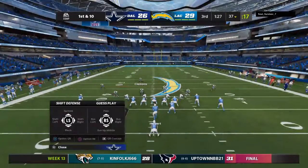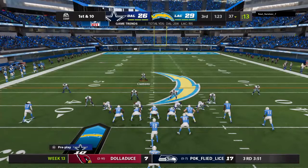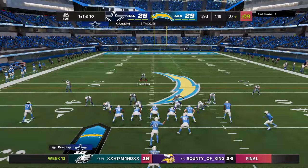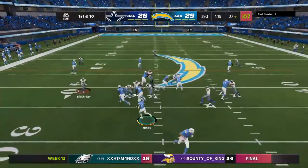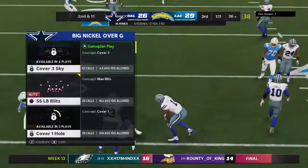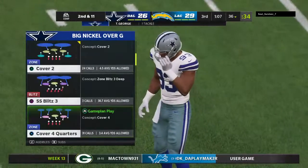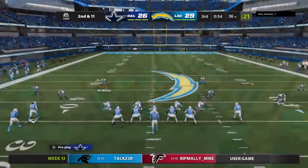One play has him to the 37 here for first and 10. They run the counter. Hines. And this has been a familiar sight all afternoon as they stop him behind the line. Officially, it's a one-yard loss. That's going to bring up second and 11.